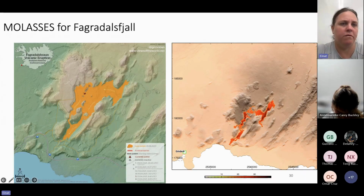Here's a run of Molasses for the 2021 Fagradalsfjall field. This is the real flow field, and this is the simulated flow field. And you can see that it very similarly filled out all the basins between the ridges.